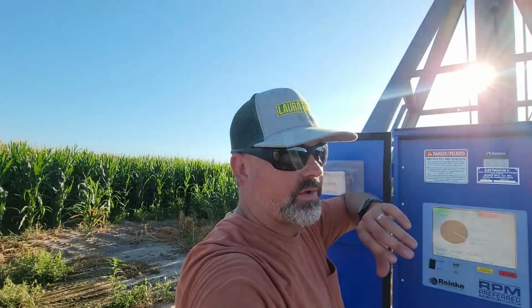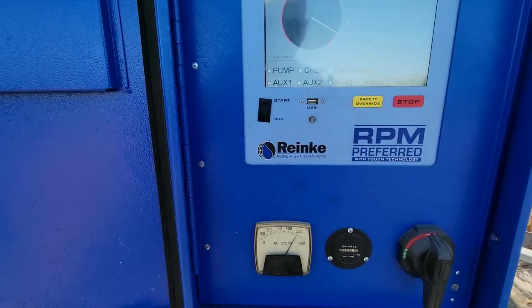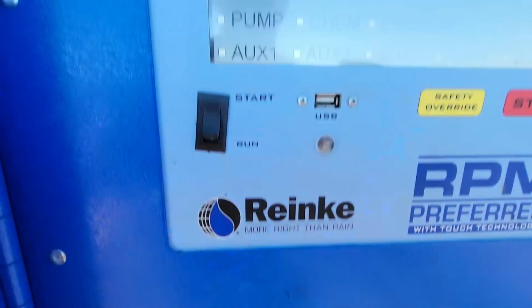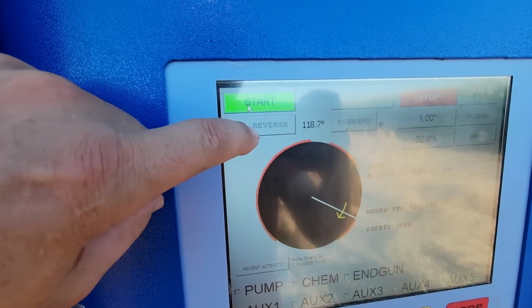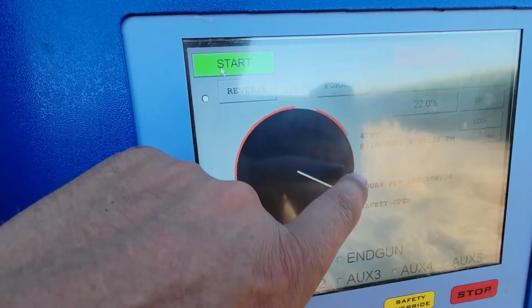So, as you guys are following along, I will show you how to run this Ranke panel. It's got a touchscreen display. That power unit, that Cummins diesel power unit, has a generator underneath, and it's generating 480 volts. Well, or 500. 480, there you go. All you do is just go start, because we're already forward. Here's the pivot. It runs in circles.